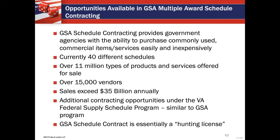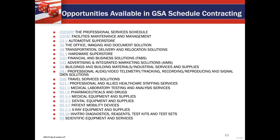There's also a federal supply schedule program conducted by the VA, Department of Veterans Affairs, that is very similar to the GSA program. I'm not going to talk about them both today because we don't have enough time, but a lot of the same GSA clauses are in those VA contracts. What does the GSA Schedule Contract do? It's basically a government catalog. It's a hunting license. You could celebrate getting your GSA contract, but it really means you have nothing until you actually get orders under it. It's just basically a blanket contract that allows the government to issue orders. I have on the next two slides the GSA Schedule Contracts that are out there, so you could take a look at it and see, are the goods or services that you sell something that would fall within one of these schedules.